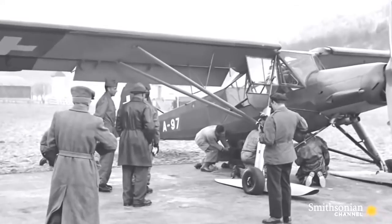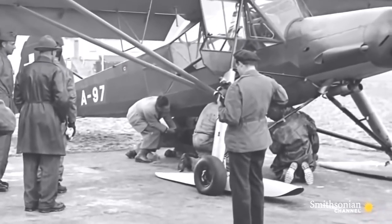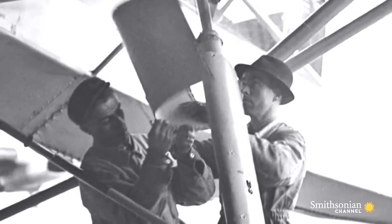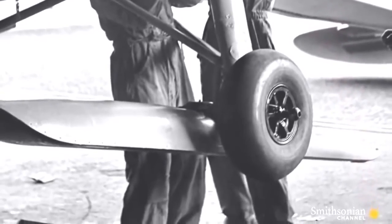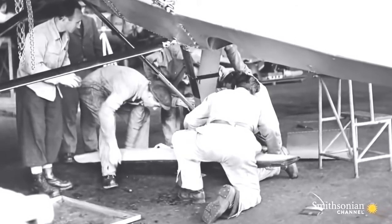In 1946, there are no helicopters in Europe. Swiss pilot Victor Hug proposes an aerial rescue of the Americans, which would involve a daring aircraft landing on a glacier. He'll attempt this by attaching broad, ski-like runners to his Fiesler Stork's landing gear.